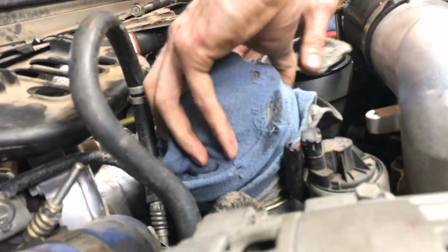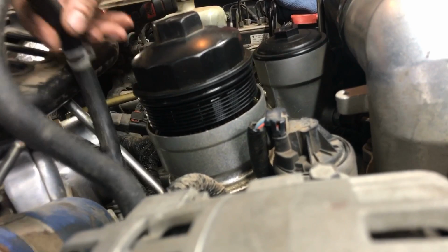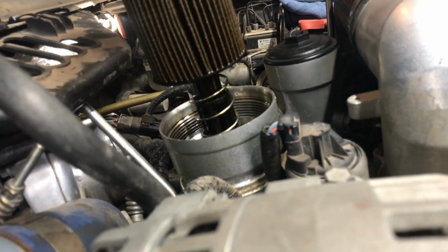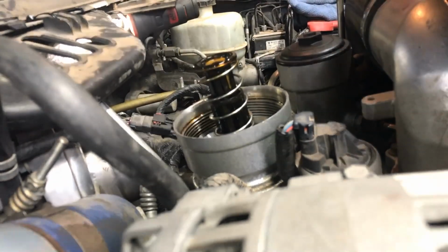So it's already released all the pressure now. You can probably take it off. Grab the black drain pan. Dry. It's dry. Whoa. Dry.